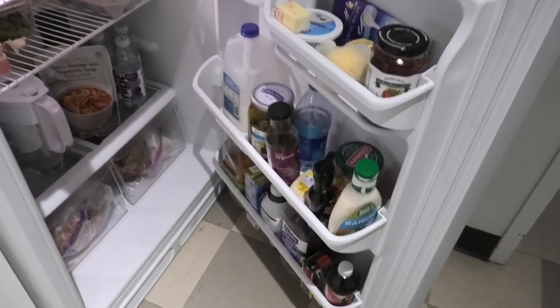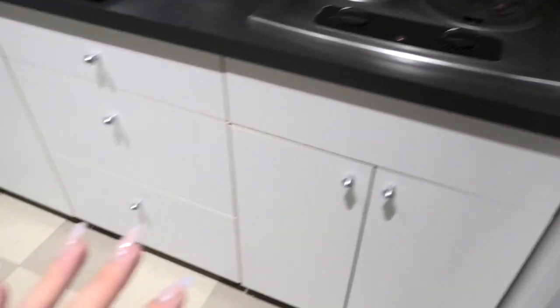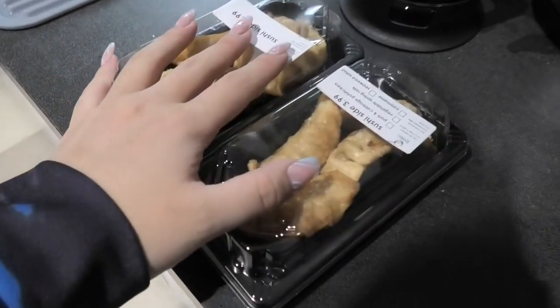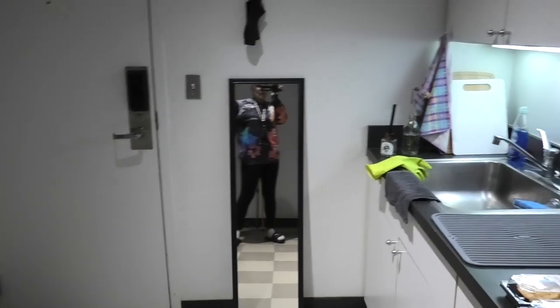Wait. Let me show you guys. Yeah, it's messy. I know. And small cupboards down there. This is my dinner right here. And there's me. Okay, yeah.